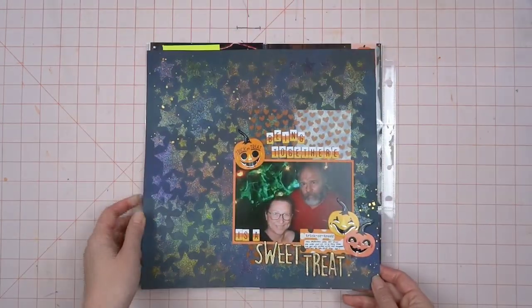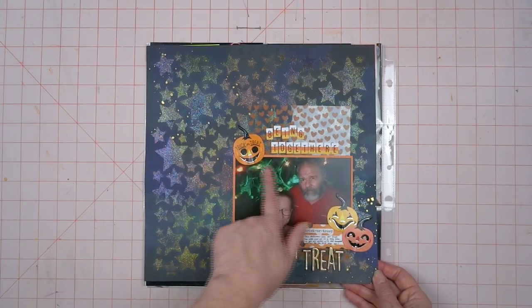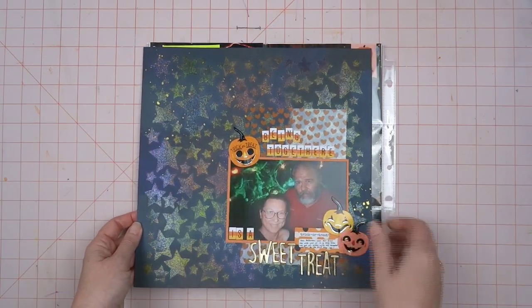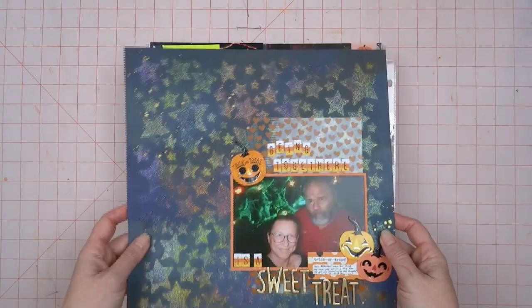And this is a picture of me and my husband on Halloween night last year at a really decorated corner in our neighborhood. For years I got pictures of my girls at this corner, but this past year they were off doing their own thing, and so me and my husband were able to get our picture made on that corner.